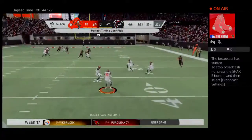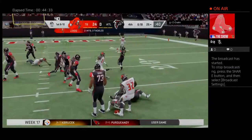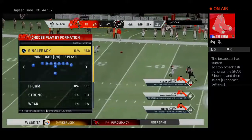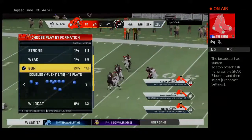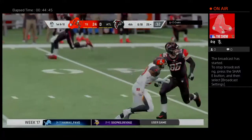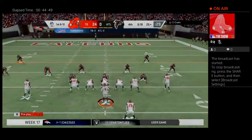Looking for Ertz, but it's intercepted. Picked up by Justin Reed. And the return will stop right around the 25. Well, this defensive pressure has been constant all game long. The pass rush, the coverage, they've all been excellent, and now they'll tack on an interception here as this one continues to slip just further and further out of hand.